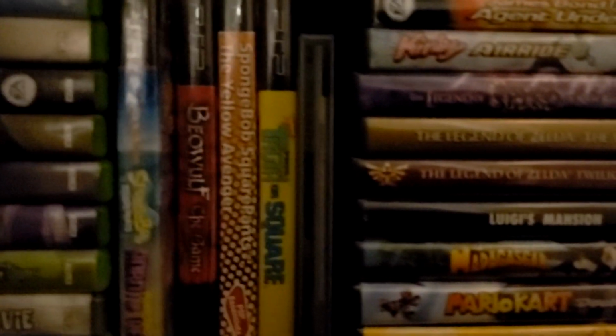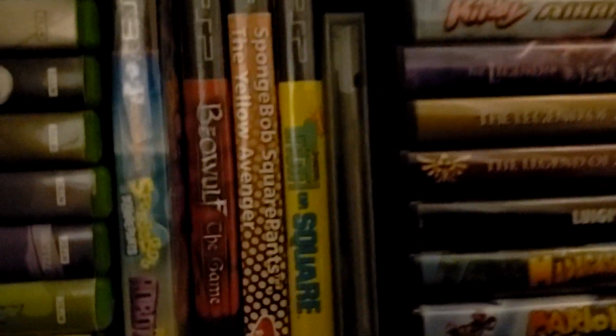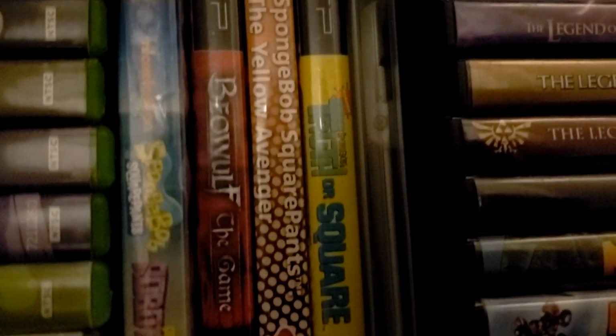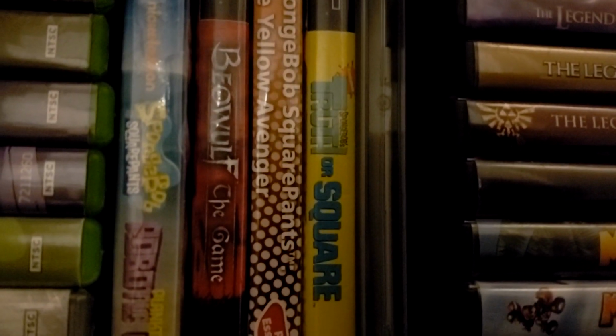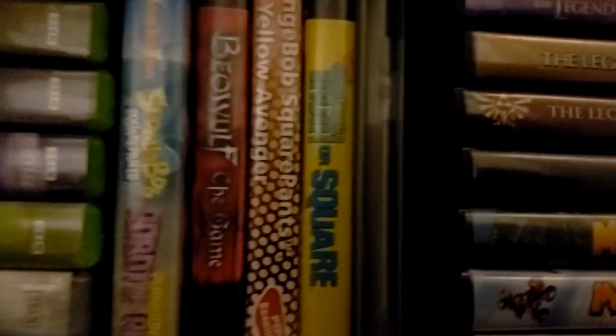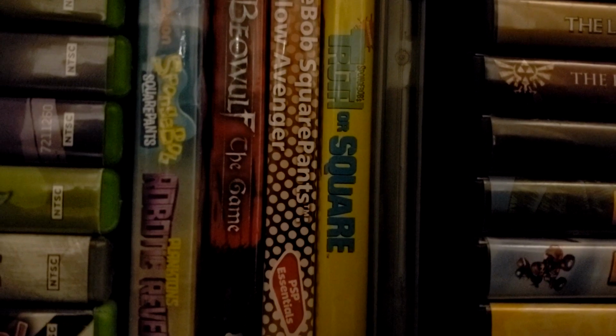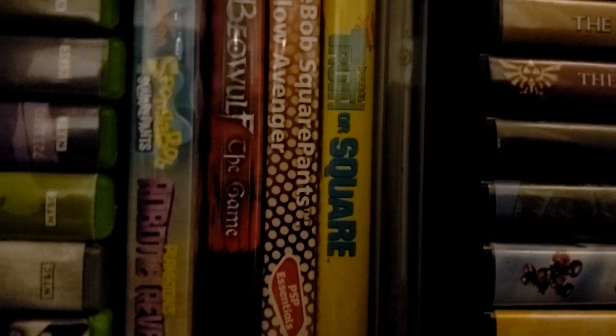Then we have my PSP collection right here. I don't even own a PSP quite yet, but I collected the two SpongeBob games for the sake of having all the SpongeBob games. But the Beowulf game I actually got from someone at work who was trying to get rid of their games, so they just gave this to me for free. So there, I have that.